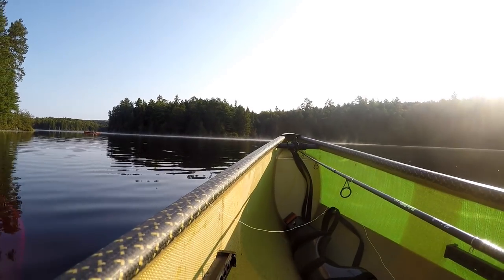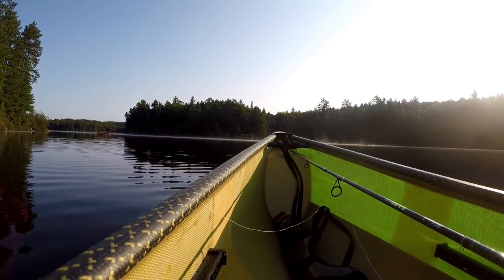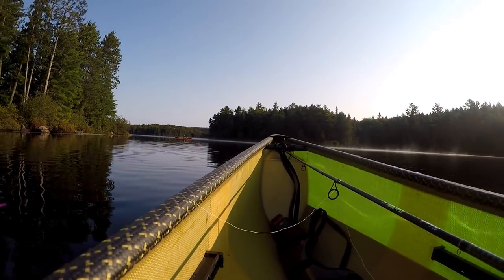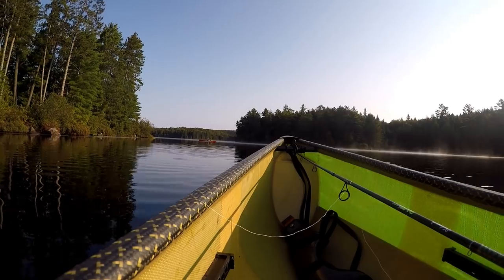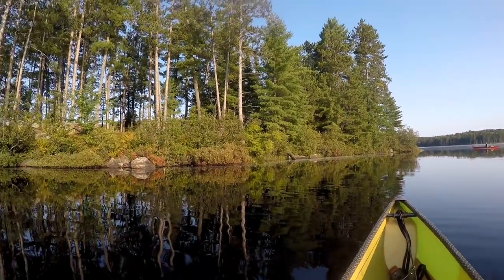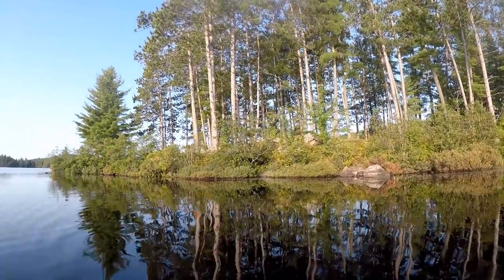I want to put this DSLR away. I'm killing battery on here like crazy somehow. I don't know if these batteries are just super old or what, but I'll bring the GoPro in my canoe. Doug's just over here catching fish, left and right. Goodbye sight. That was a very, very nice sight.